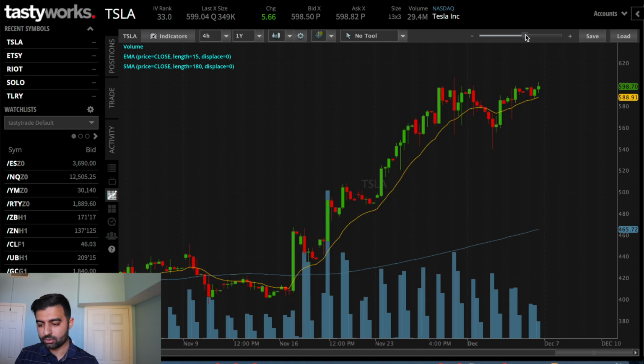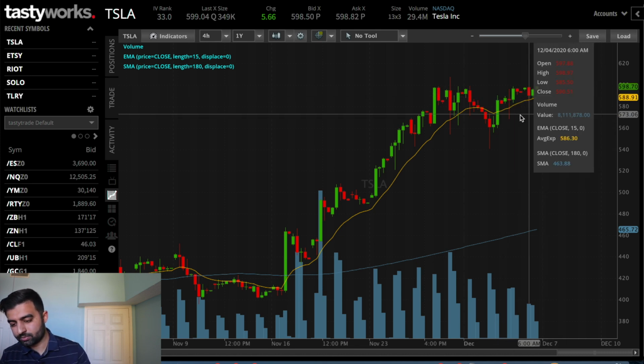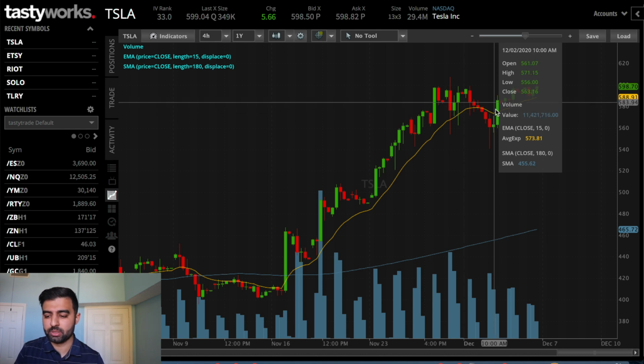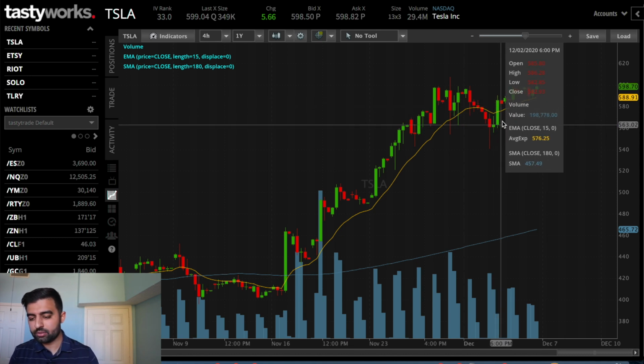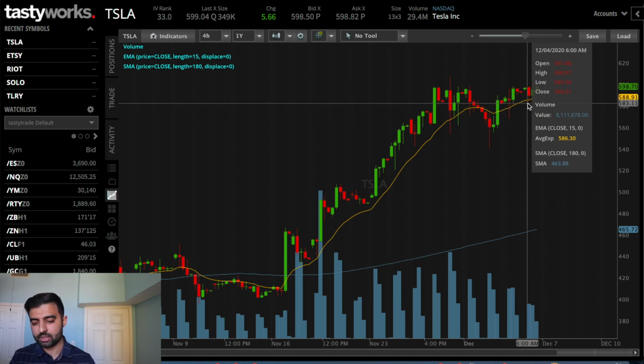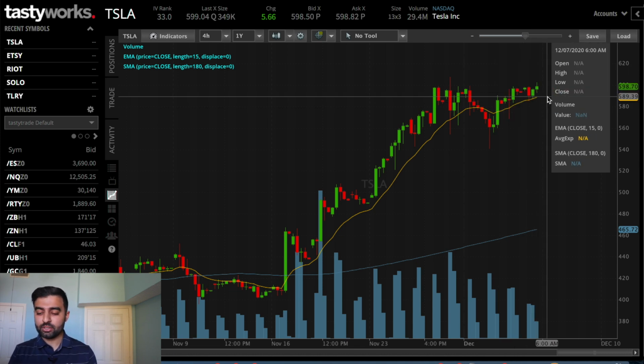Why do I always zoom in so much? Okay, we were breaking that here, right? Then we got some really good news about that. I don't know which one this was, so this must be the Goldman upgrade, and so we pushed up, and now we're above the 15 EMA. Too many lines that I'm looking at. The 15 EMA, so I'm watching this level.